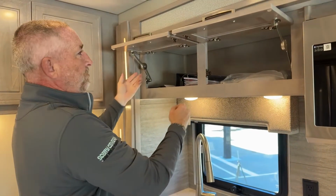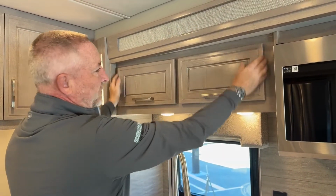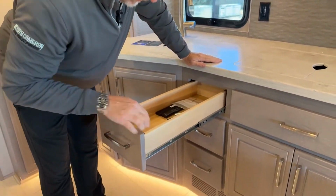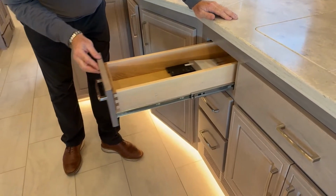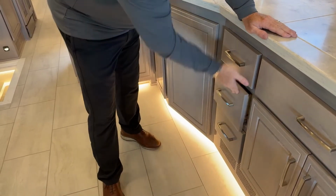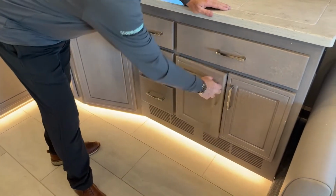All hidden hinges on these things. So you can see there's no hinges. Very, very nice wood decor. You've got your dovetail cabinet finishes. You can see with the soft close, just awesome. Renegade's one of my favorite brands there is, especially in the Super C market.